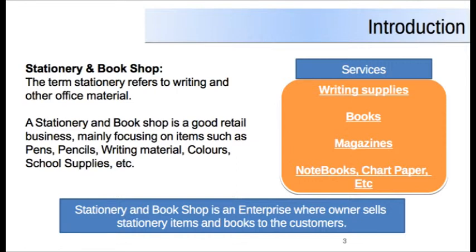Now, firstly, you should know what is stationery and bookshop, how the term stationery is defined. The term stationery refers to the writing and other office materials. A stationery and bookshop is a goods retail business mainly focusing on items such as pens, pencils, writing material, paper, colors, school supplies, office supplies, computer stationery, etc.